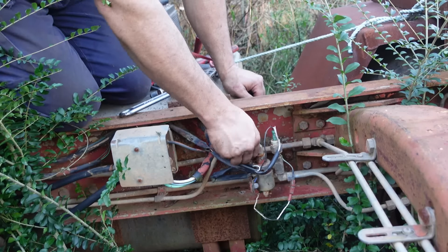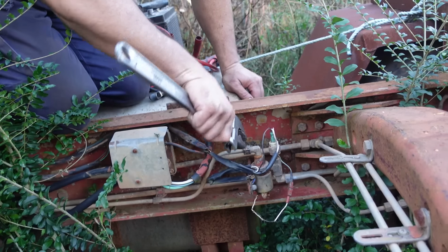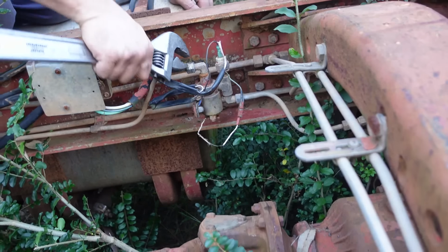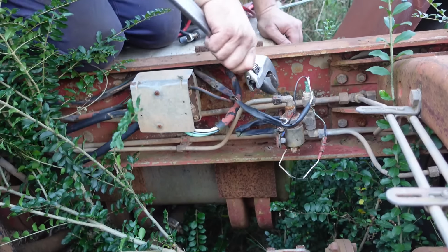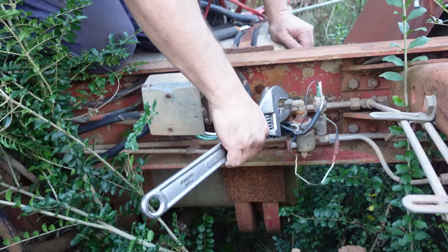and then we'll just have to let the system air build back up until we get around to fixing it. This is how it's going to be if we want to move it. It's 120 psi there if it's full air, 8 bar roughly.